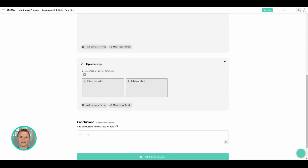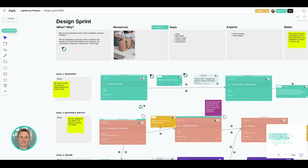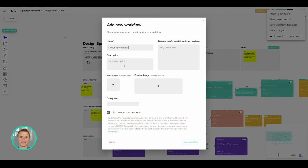Once you're happy with the tool, you can save it to your tool library. This uploads it to your library for future use and can be found anywhere where a tool is added. In addition to saving individual tools, you can also save entire workflows. So I can save this entire project to my workflow library. Later, I can use it again to create a new project and reset the dates and assignees if I like. I can also give it a custom name and metadata and images and categories.